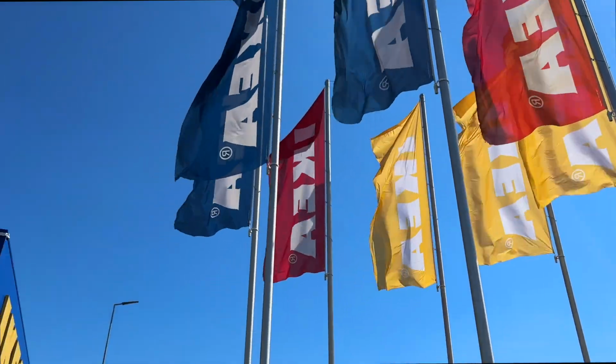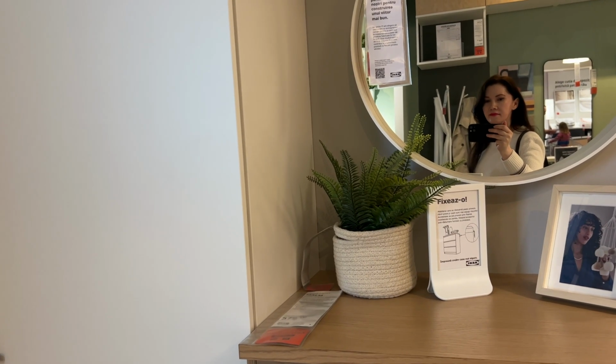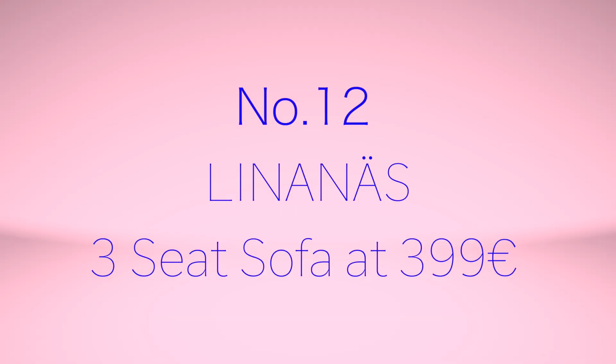I tested and I researched all of IKEA sofas, starting from the cheapest to the most expensive one. Here are my top 12 picks. I picked 3-seater sofa so we can get a better comparison.